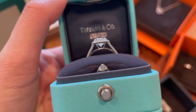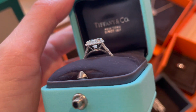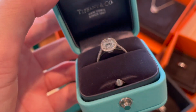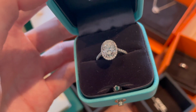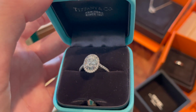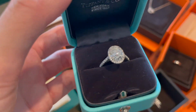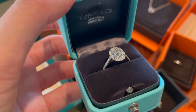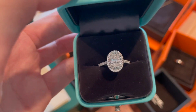I really like how the design is very simple, very elegant, and it's not popping up too much like the Tiffany setting. Not that I don't like the setting, I think it's absolutely gorgeous, and because it's popping up, I think it will make the diamond look even bigger. However, I imagine myself wearing the ring every single day, so I told my husband I would prefer something that's more flat, staying closer to my finger, otherwise I feel like in the winter it might scratch my sweater or something, but yeah, I just absolutely love this.